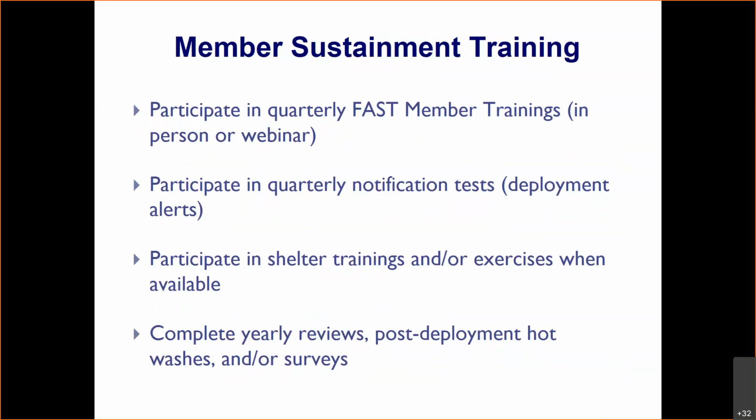We'll require you to participate in monthly notification tests. These are alerts and warnings that come from the NC Terms, the team management system that you will be registered in as a FAST member. We will do practice notifications on a monthly basis on the third Wednesday of the month. Whenever there are shelter trainings or exercises that we become aware of, we'll share that information with you, and we will strive to put FAST teams together to respond in those exercises. And then as needed, complete yearly reviews, post-deployment hot washes or after-action reports, and surveys. So those are the things that are required.